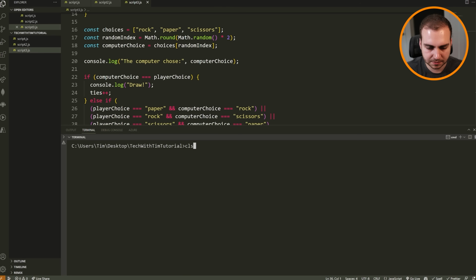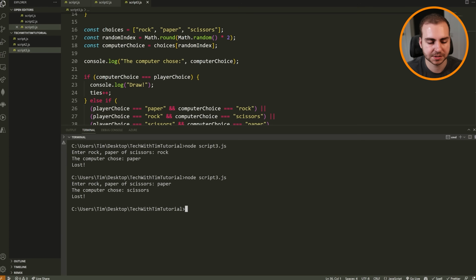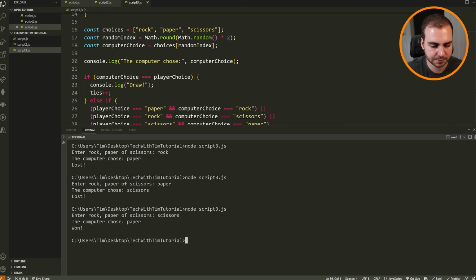All right, let's run this. Enter rock, paper, scissors, enter rock. The computer chose paper, you lost. Okay, perfect, let's continue. Enter rock, paper, scissors, paper, the computer chose scissors. All right, seeming like this is rigged, but let's see. Scissors, the computer chose paper, you won. Okay, nice. So you can see this is working.